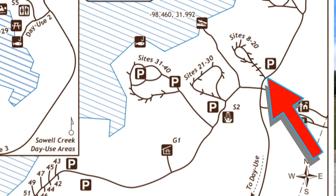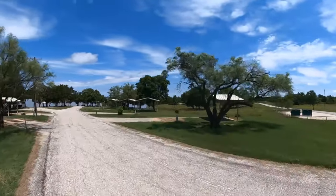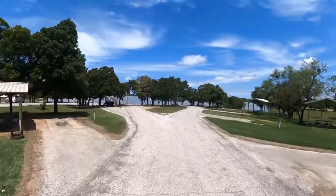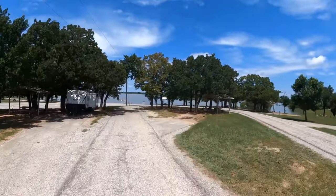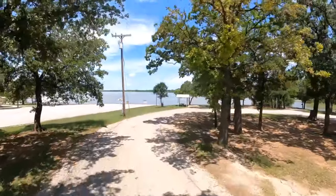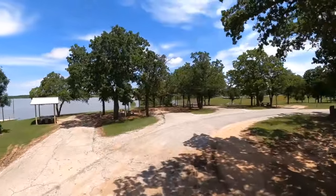All right, we're gonna zip through. I don't remember if I did this loop or not. I don't think I did. So we're gonna go through here. Even if we did, we'll do it twice. These are all 30 amp and water. I think some of these would be really tough to get level if you had a longer RV.